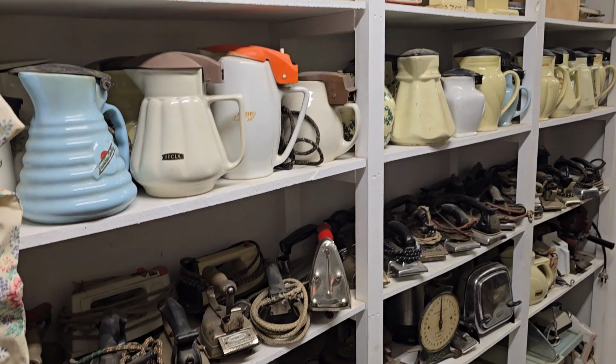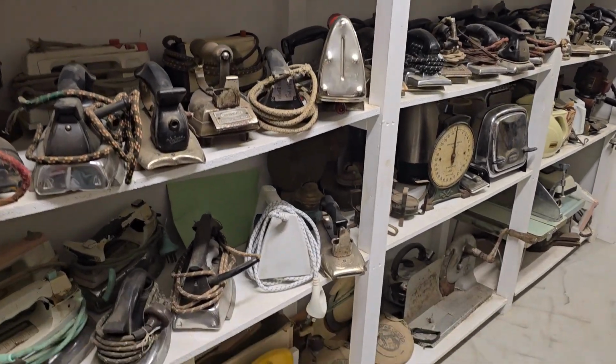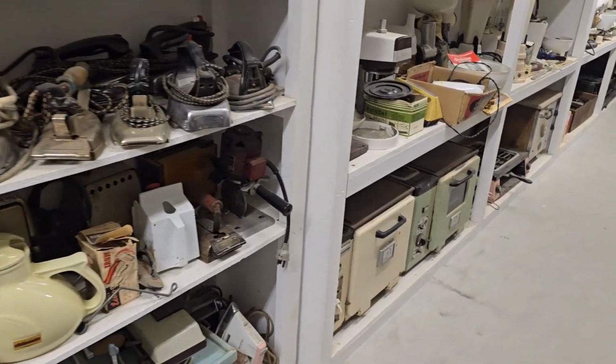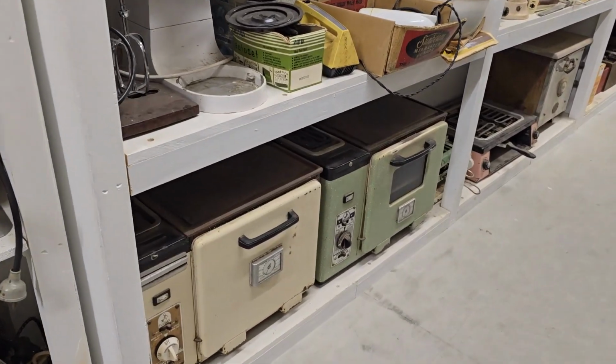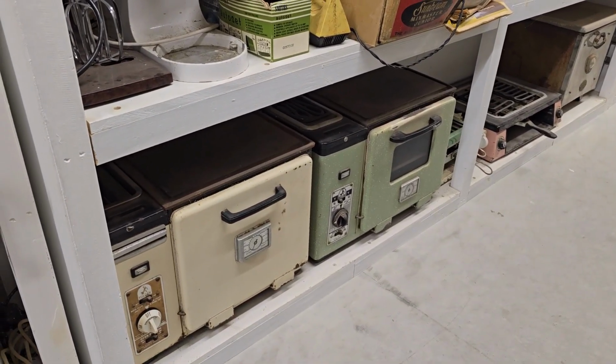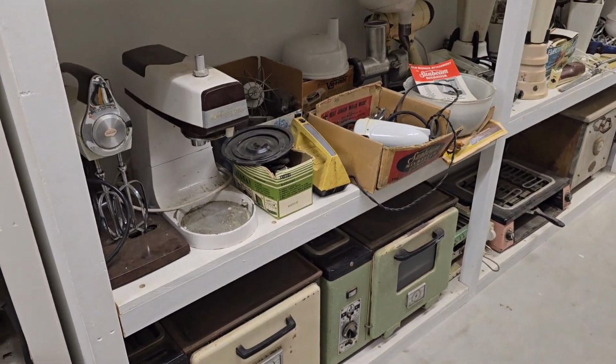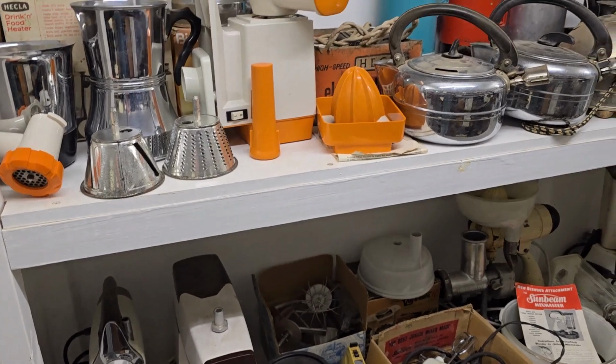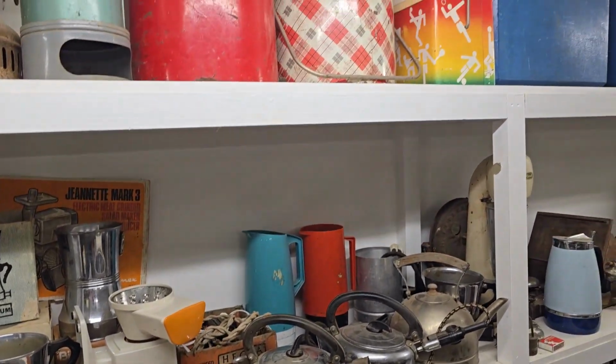Electric kettles, electric irons, scales. These little stove things, they're very heavy. They're cast iron, those things. We have mix masters, a Kenwood one, more electric kettles, eskies up the top.